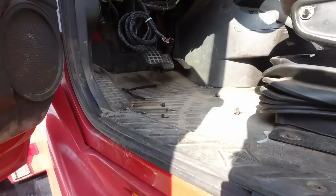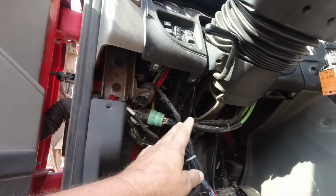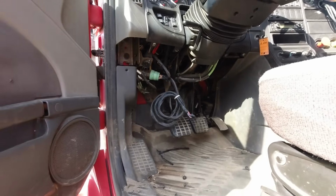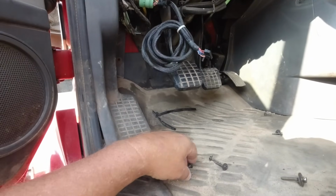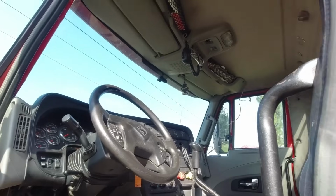All right, well, looks like they took some of the dash out. Okay, they took the cameras out, and that's why that's out. They had cameras in here. See up there where they had them. Got a radio in it.